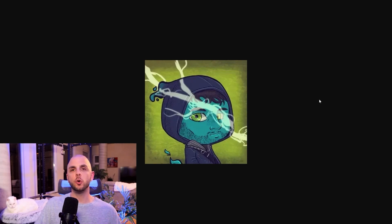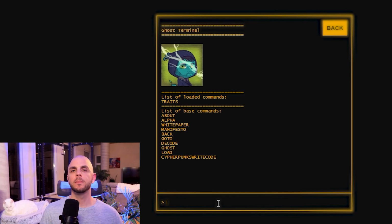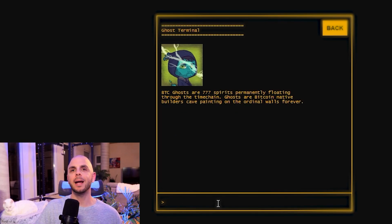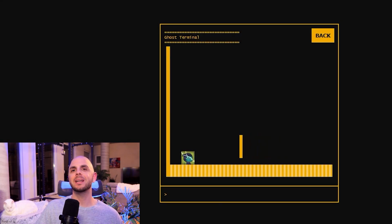Now, the other thing that's cool about this project is that they inscribed an HTML terminal onto an uncommon Satoshi. So if you go here and you click this PFP, it's going to open up a terminal. So if I were to type in a command here, I could do things like read about the collection, read about different ghosts, I could read the Bitcoin white paper, and they even built in a mini game.